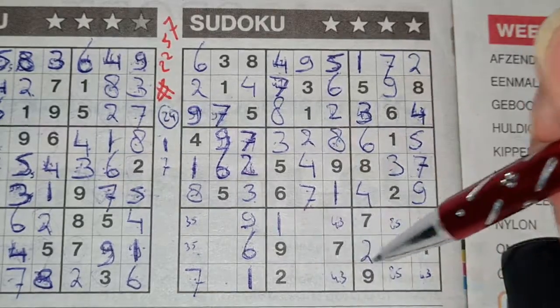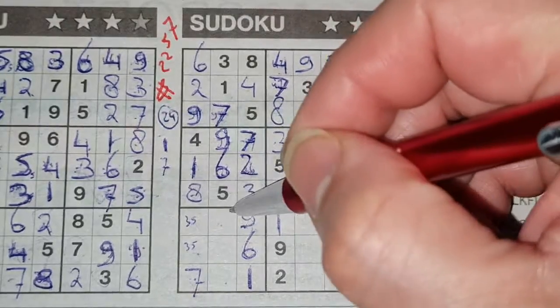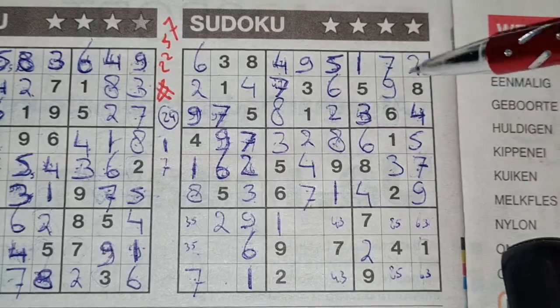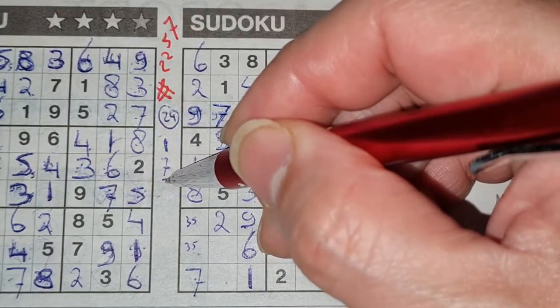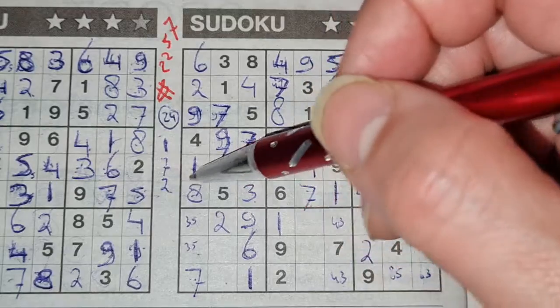2 in this row, 2 in the row above. So in that row, the only place for the 2 should be there. And all the 2s are used. I can see digit number 2. Digit number 3, number 2.